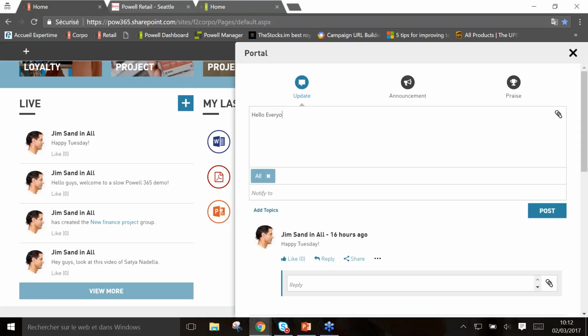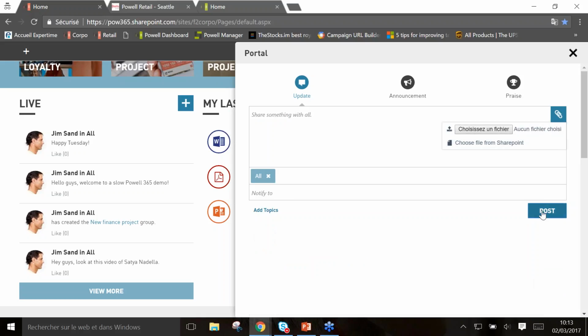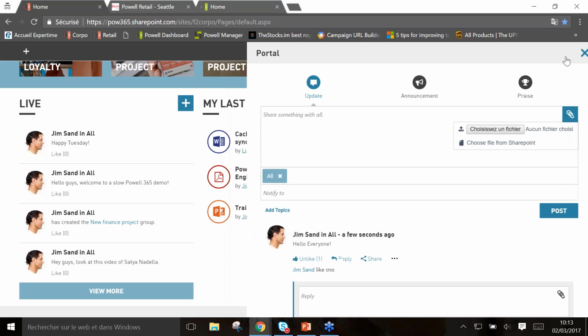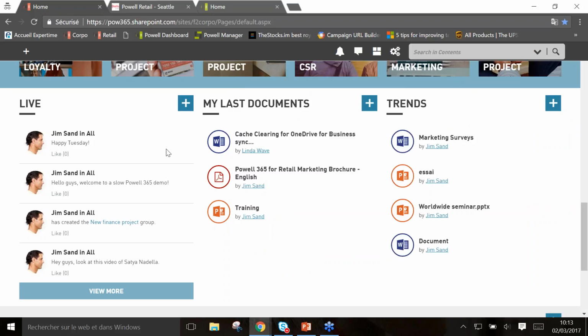Hello, everyone. You can notify people into your post. You can make an announcement. You can add an image to your post, whether it's from your SharePoint or from your computer itself. You can tag people in a post, and then the post, of course, automatically appears just below. You can leave comments, you can like the post, reply, share, and so on and so forth. It's completely interactive, and you never leave the homepage itself.